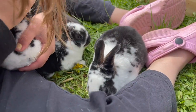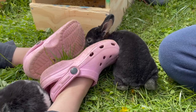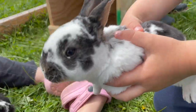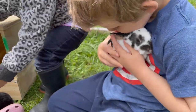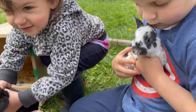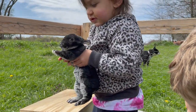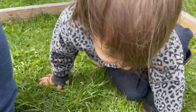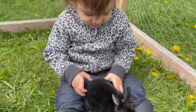Now we're the friendliest. Well, you gotta hold the other one so that they get friendly too. Okay. This one? That one's so cute. Thank you. You have gentle Opal. Can you sit down? Put him in your lap. Come here. All right, you sitting down? Uh-huh. Okay, here you go. Thank you. You're welcome.